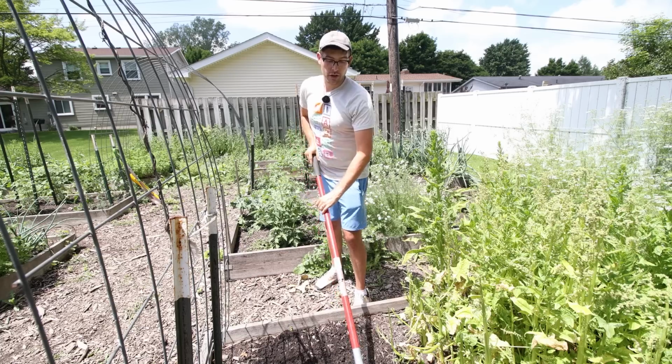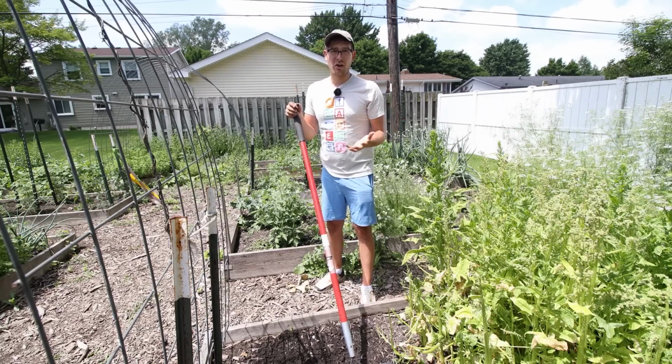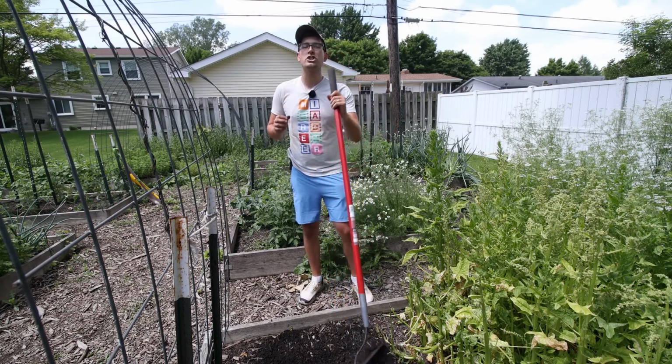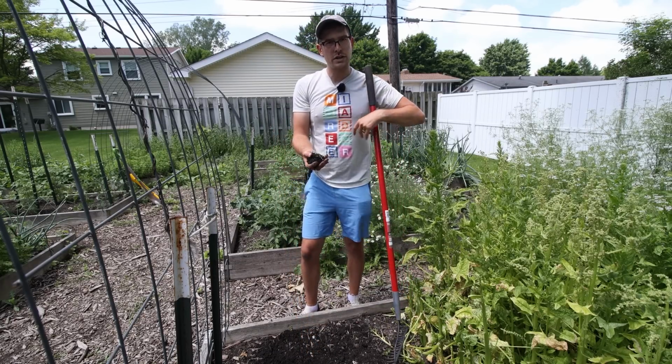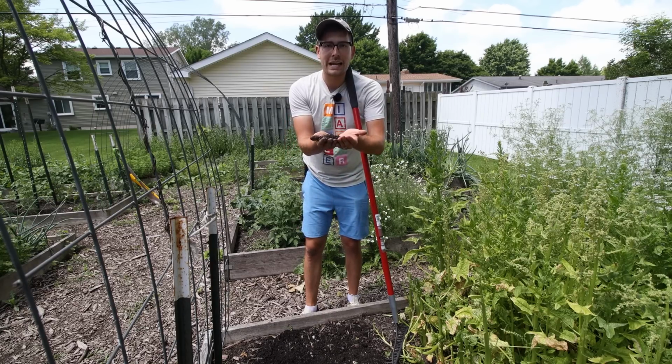And now I also hear this, well, Luke, what about the fluffiness, right? Like the fluffiness is so much better if you're looking at just reducing your workload. If you have the right type of soil, it should never get super compacted. This soil here, like I said, I told you I was going to talk about this, the fluffiness. This soil right here has lots of organic material in it.